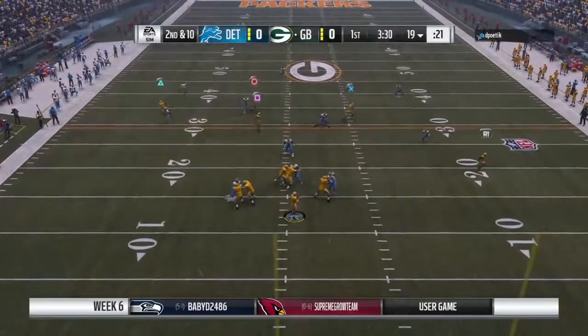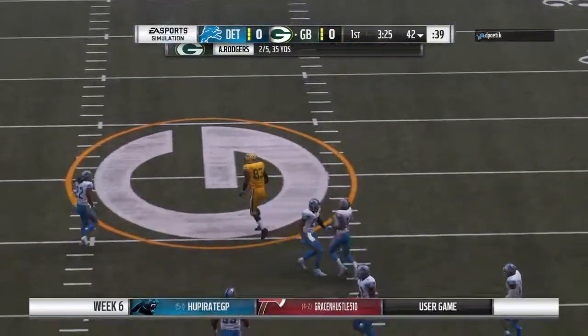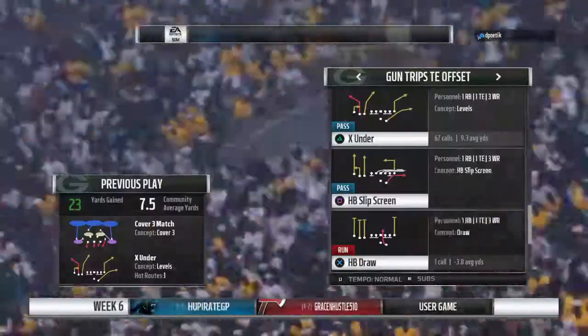Throwing again. Rodgers. Man open, that's Marquez Valdez-Scantling. 23 yards on the play.